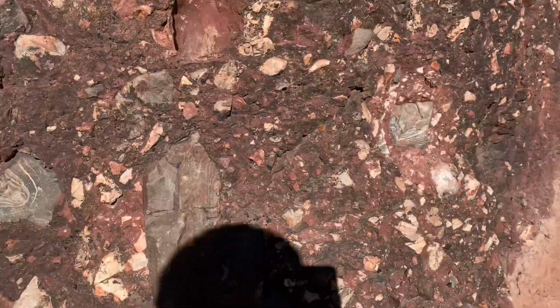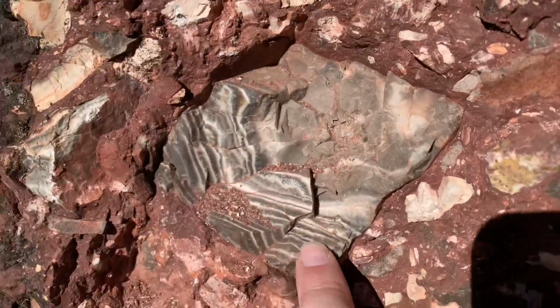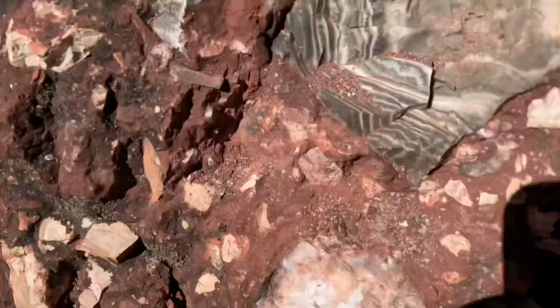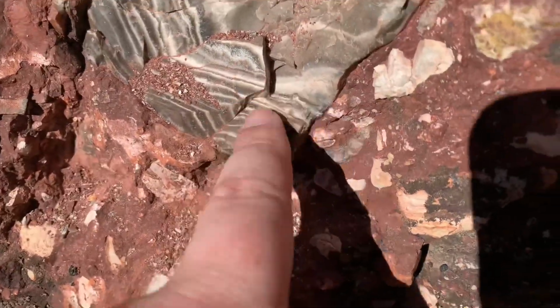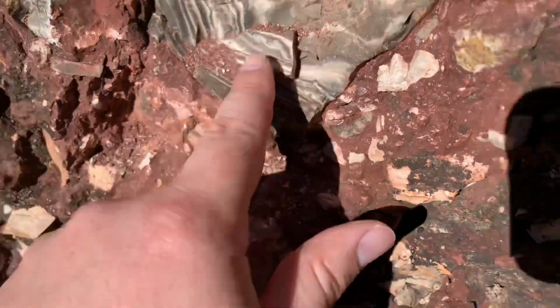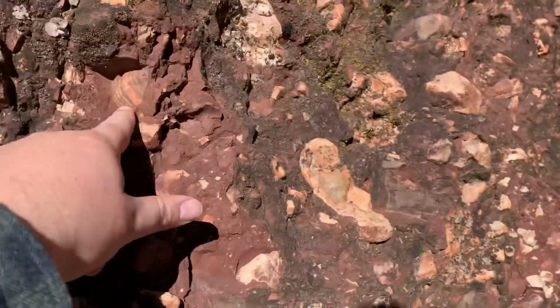Now, oh, that's a great one. Holy guacamole. Holy cow. Look at that. Now, that is the zebra jasper. That makes this look like garbage. That is beautiful. I don't have any tools with me, but that is the zebra jasper. Yeah, it's all over here.